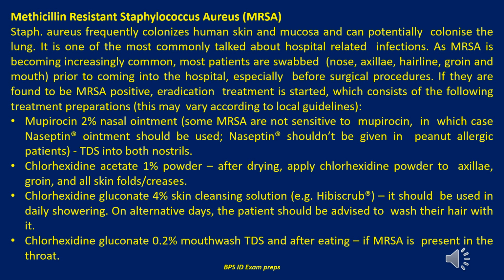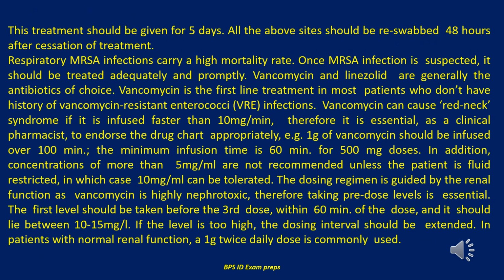4. Chlorhexidine gluconate 0.2% mouthwash thrice daily and after eating, if MRSA is present in the throat. This treatment should be given for 5 days. All the above sites should be re-swabbed 48 hours after cessation of treatment.